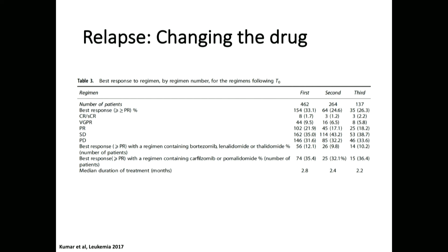Now, we already heard about the bortezomib lenalidomide-dexamethasone-based regimens. I just want to highlight the results of one of the studies that we did, where we looked at patients who have relapsed after multiple therapies. These patients have been refractory to bortezomib and lenalidomide-containing regimens, or have been exposed to them before. When you use regimens that contain different drugs, even though they are from the same class, these patients get a better outcome compared to when you reuse the same drugs.